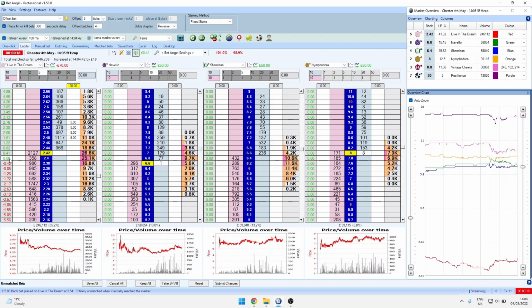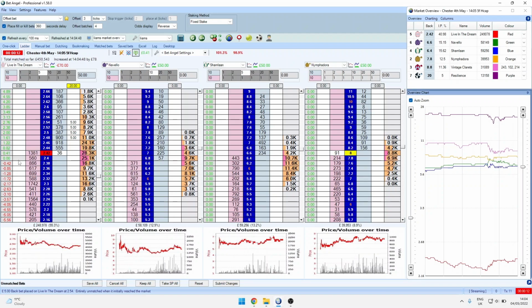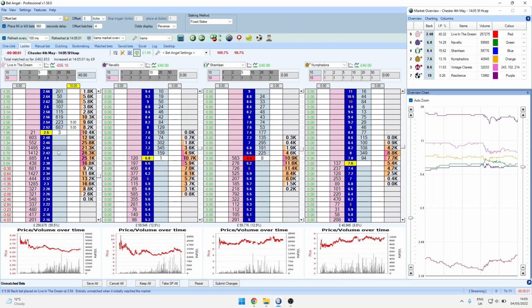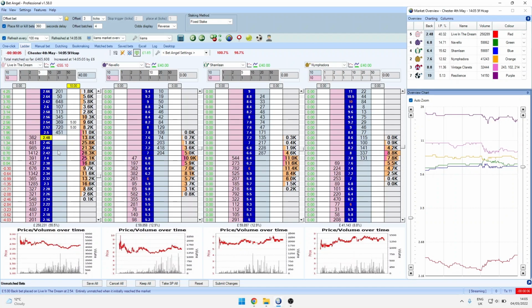So 2k there at 2.42, that could be beneficial to me. So I'm just holding my nerve the best I can here. I know people are happy to lay at 2.44, so if it drops a few ticks, you would expect people to jump on that with the fact that they can get a better lay price. So some of my orders are being taken, as you can see, which is offsetting my green zone, and it's making it almost certain that I will make a profit and I won't lose any money.